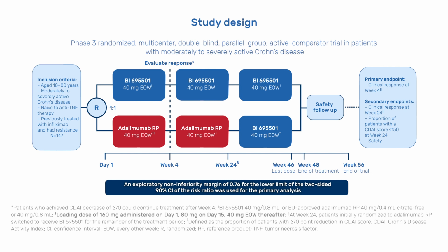Doses of BI 695501 and adalimumab reference product were 160 milligrams on day 1 and 80 milligrams on day 15, followed by 40 milligrams every 2 weeks by subcutaneous injection. Patients with a decrease from baseline in the Crohn's disease activity index of at least 70 points at week 4 were classified as responders and were eligible to continue receiving study treatment. At week 24, patients in the adalimumab reference product group were scheduled to switch to BI 695501, whereas those in the BI 695501 group received the same product throughout.